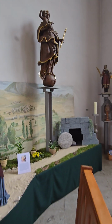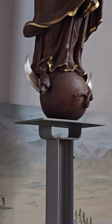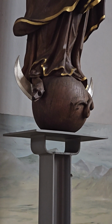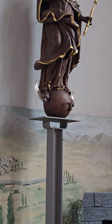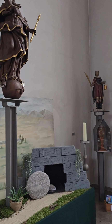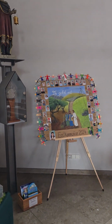So that one's quite interesting. You see the blades at the bottom there? Again, you don't normally get those blades coming through at the bottom. See those? With the serpent's tail as well, which I find interesting. The serpent's tail on there says a multitude of things to me. But I say, this little statue is not my favourite.